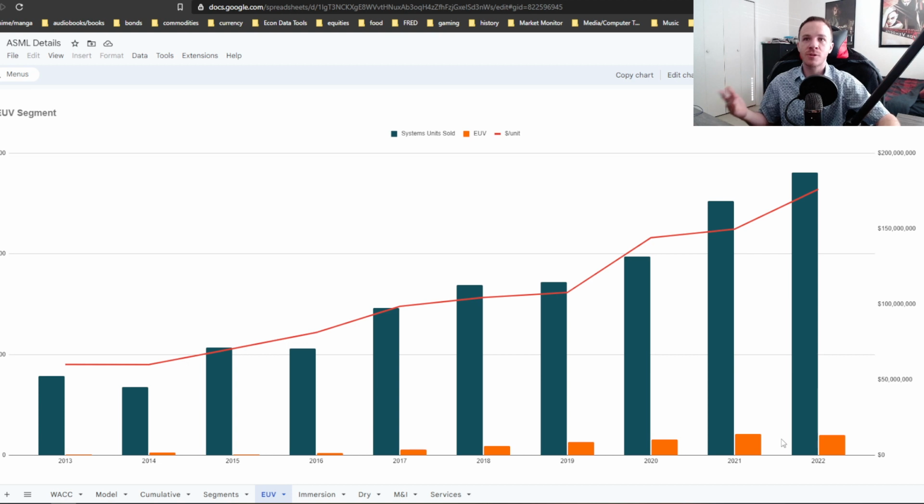But the point is that there's also the dollar figure associated with each of these units, which we have as the dollar per unit in the red line right here, showing that even 10 years ago, those devices were over $60 million on average each. And in the most recent year, they're over $170 million per unit. So you can see that even if you only sold 40 units at $170 million per unit, you can really start to crank out the revenue just off of that alone. Oh, my bad. Euros per unit, not dollars per unit.